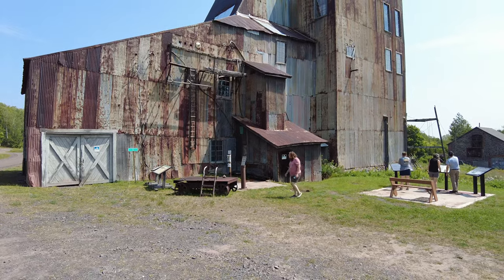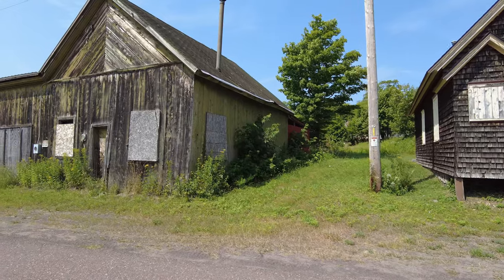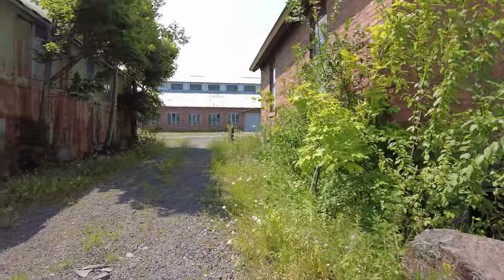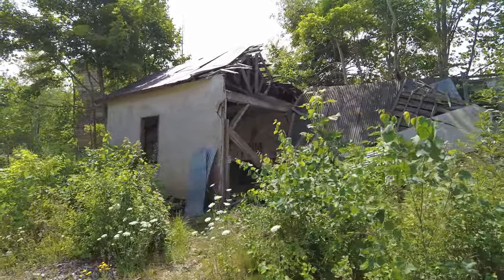What's up, everybody? We are at Champion Mine. Ghost Mine, Abandoned Mine. But it's kind of cool. In the sunlight, it's not that scary, but this place would be pretty cool if it was overcast or raining. Actually, thunderstorm, I'd be pretty freaked out if it was a thunderstorm.